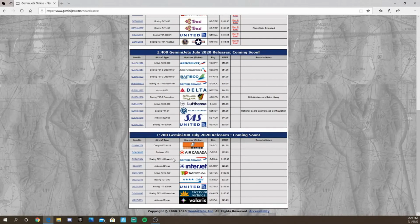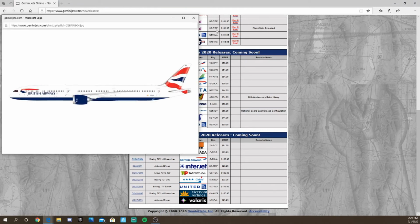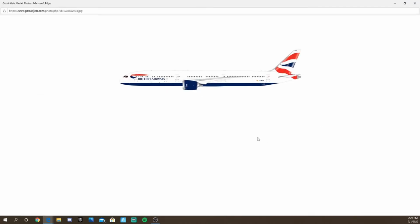So yeah, same as the 1/400 one, the British Airways 787-10. It is $150, which is a bunch of money. But if you can't afford it, I would definitely get the 1/200 version. As you can see, it is very, very beautiful right here.